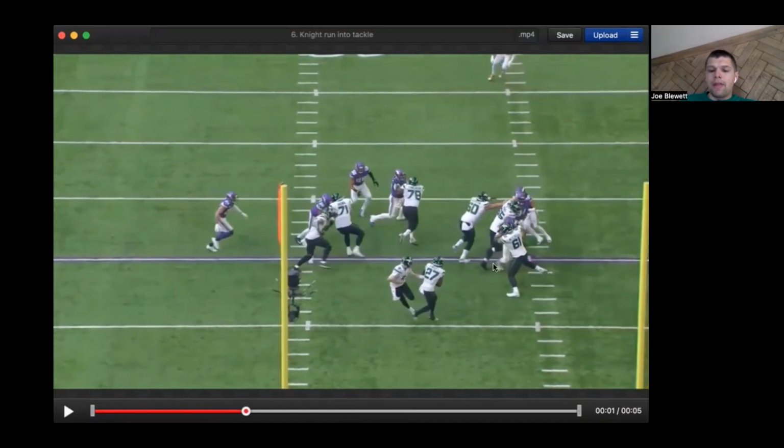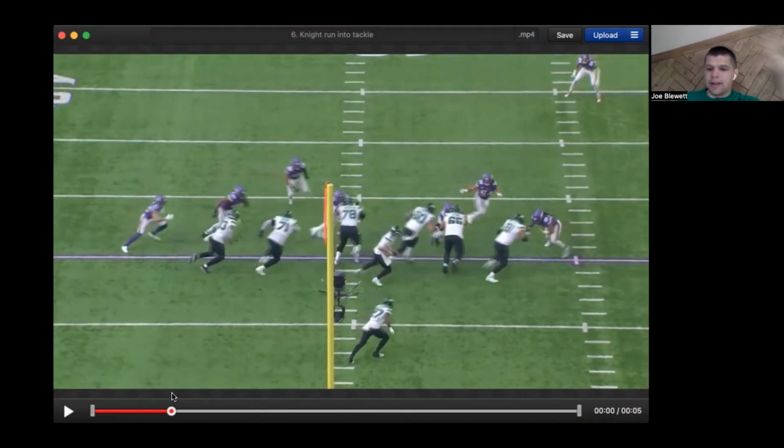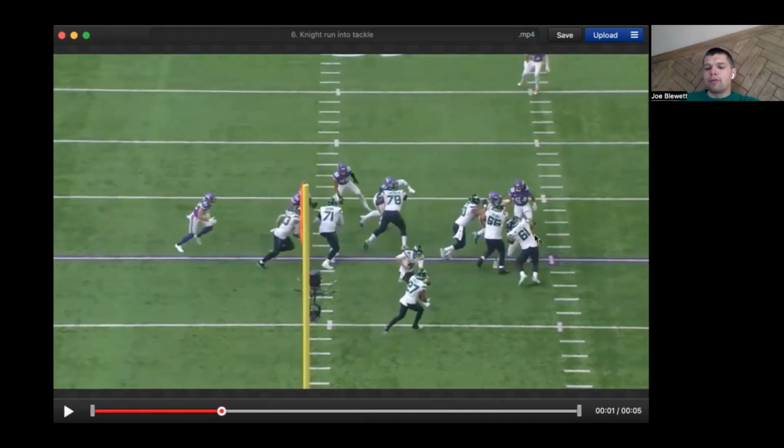But at a certain point in this run, he has to realize it's not always, and most of it is leverage, to the outside, to the inside, heads up. That's the most primary type of read. But you also have to read how far guys got pushed into the backfield, right? Because even if, let's say he wanted to bounce this run, right? But let's say this block was a little bit wider and it took place where my cursor is.